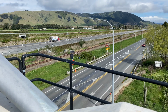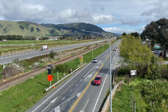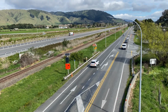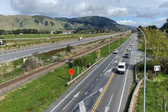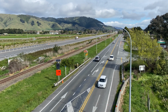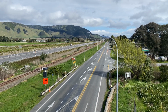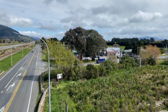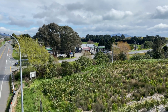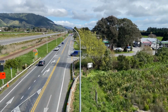There we go. Oh, this video seems out of sequence. I should have put this bit first. Yeah, you can see how worn the old State Highway 1 is there, and you can see how ludicrous it is to have these intersections where you have quite a lot of traffic. There's a big planting here where they've done some restoration. Again, there's a lot of effort into keeping these streams and creeks clean.